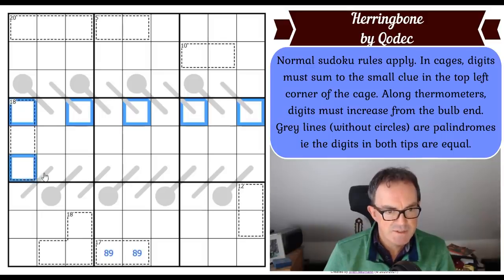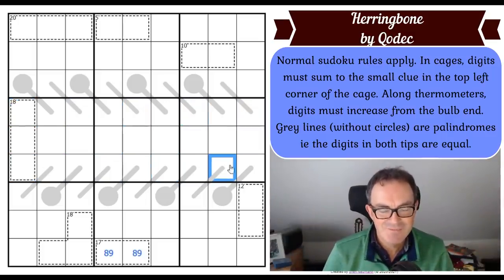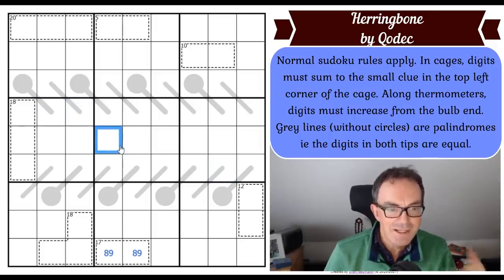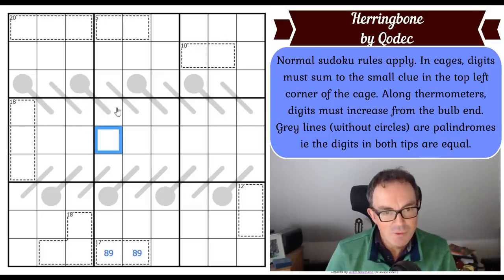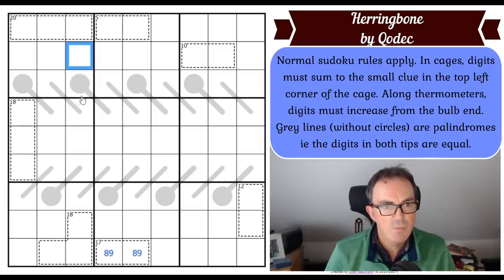Ones in row six. The problem is the herringbone's too long. I can't do anything with this cell because it's possible that digit can appear over here and it's not restricted. All right, let's go back to what I was wondering about before. My thought was, what about if I just try and put these digits here in, in fact, is it maths? Right, it might be a combination of the two.